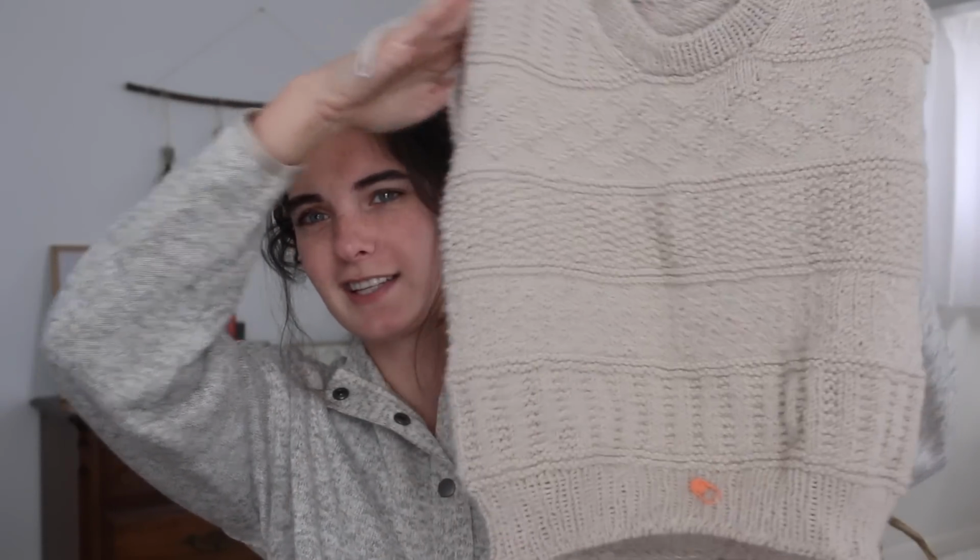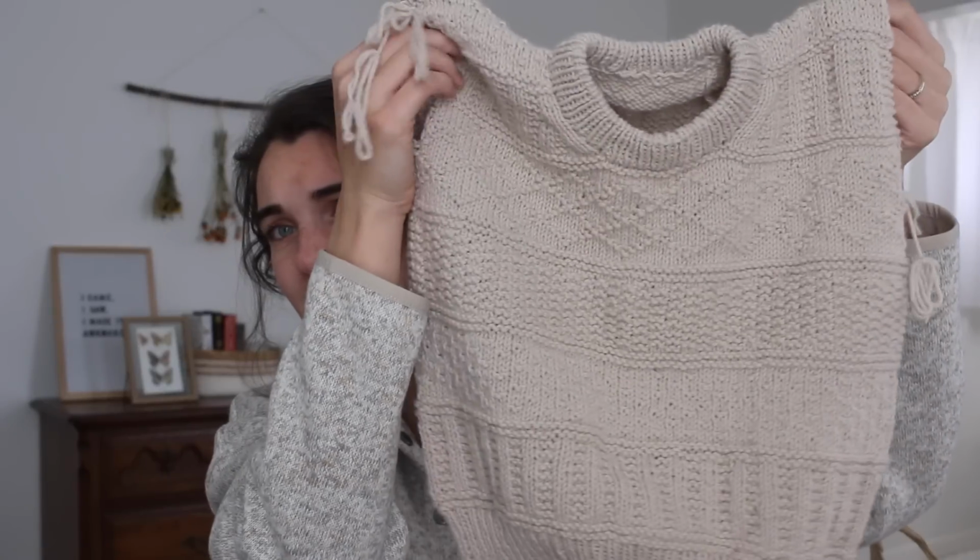Really fun. Not sure why that stitch marker's there. I guess I was measuring my ribbing or something, but fun. That's all I gotta say about that.